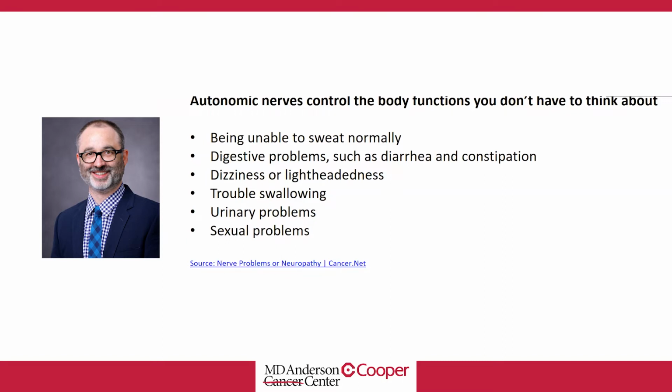So when somebody is telling me that they're having sensory neuropathy, or they have a motor neuropathy, I have to think about, are they also having problems with their autonomic nerves?